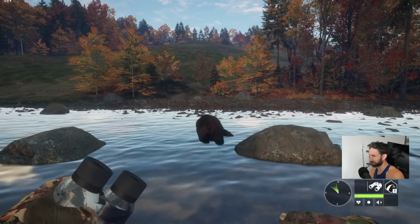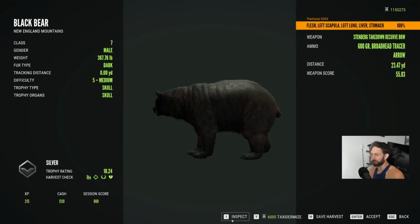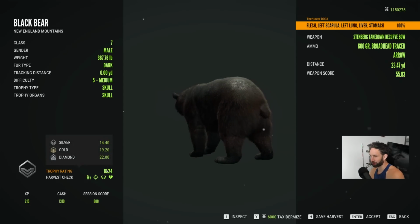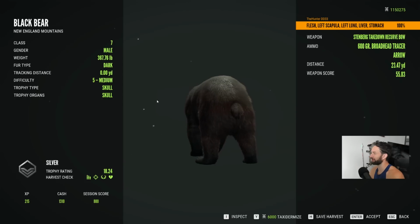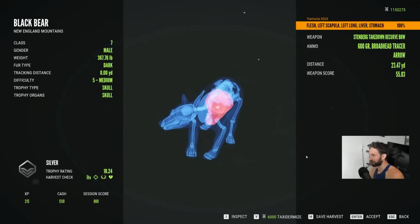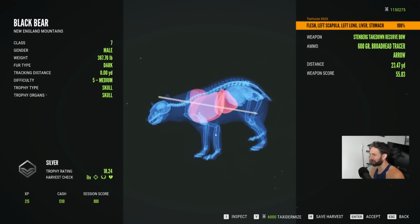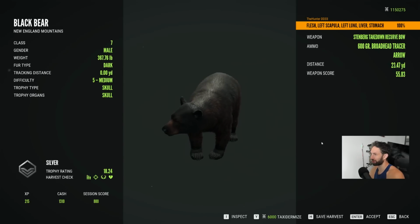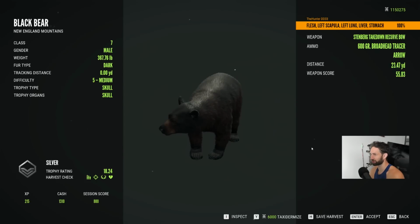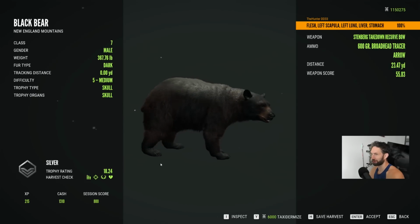Wow, was that a rush. All right, well, let's pick him up. It's going to be at 18.24. So he's shy of gold by a good bit. I thought, if anything, he had a good chance at being gold, but it ended up going straight through the top of the shoulder, getting lung, liver, and intestine at 23 yards. You can see we still did get a good bit of raise, but overall centered that lung perfectly. And a nice black bear down at 360 pounds.